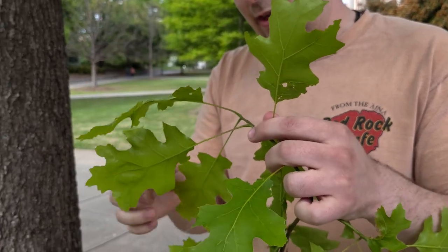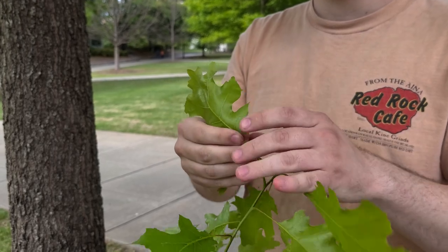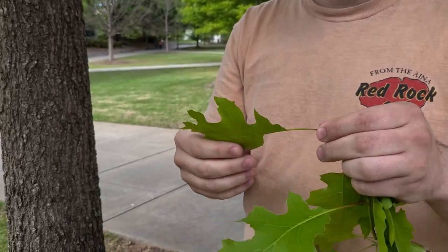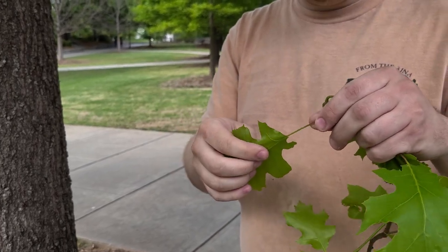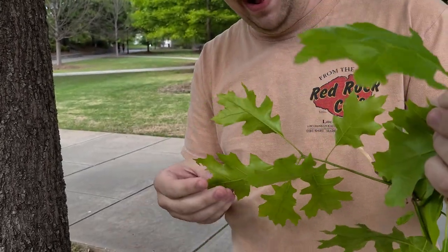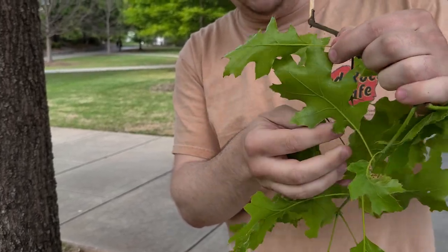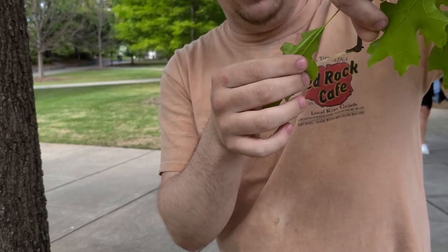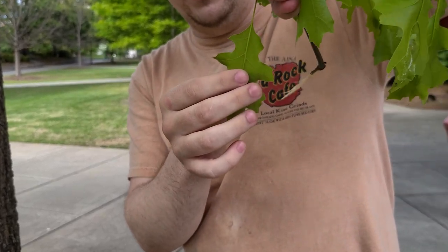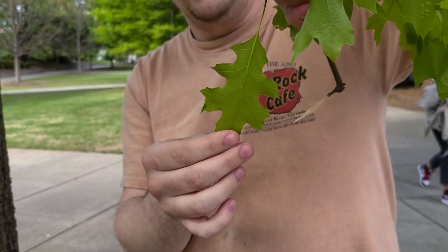And I talked about the southern red oak, the Quercus falcata. I talked about that one, how it sort of has a bell-shaped base. It sort of makes me think of like a southern belle. So you can see these, they don't have that rounded base. They sort of have a cuneate base. It doesn't quite have that bell shape that the Quercus falcata did. So this is a Quercus rubra, northern red oak.